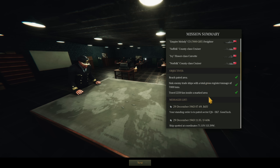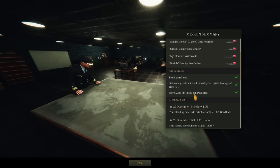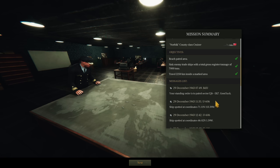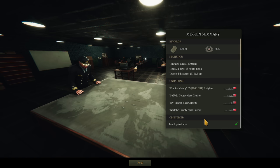So we reached our patrol objectives. We sunk the enemy trade ships registered of 7,000 tons. We scraped it by 800 tons. And we travelled the 2,250 kilometres inside the marked area. So, a most bizarre patrol, this one. We're going to have to report the sightings and what we found. The BD officer may not believe what we report in, because that was strange. But anyway, that is our patrol.